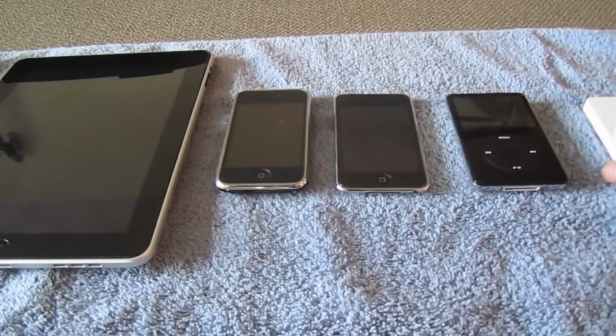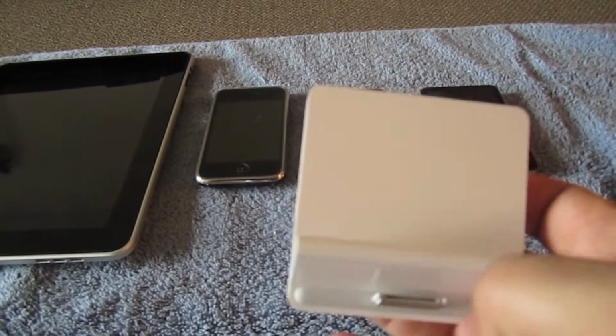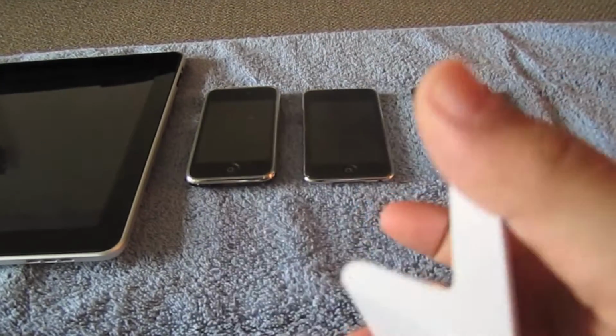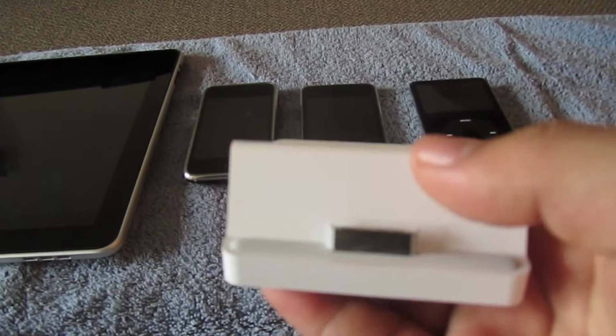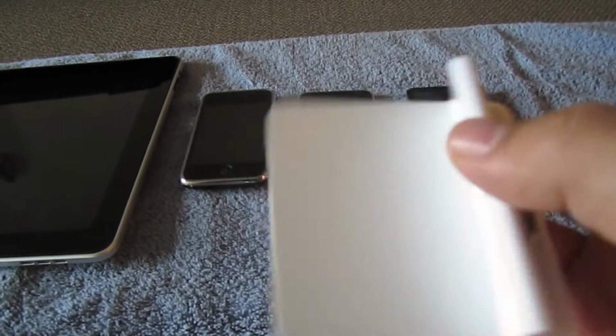Then I have next to that, this is the stand for the iPad, the original iPad, right here. So this is just a stand, so I can sit next to my iMac and charge or sync or just sit there looking pretty, and that's what this is for.